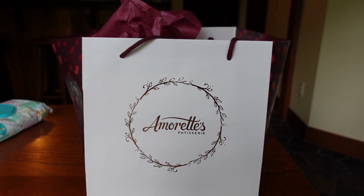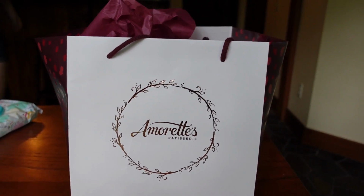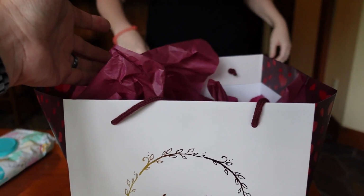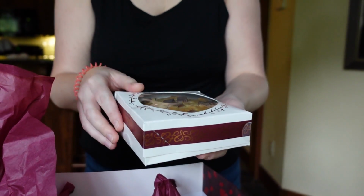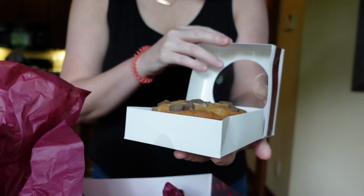All right, we're back at the room. Jackson is asleep now. Let's see what we got from Amorette's. Look at this beautiful display. I know. I can't believe they made it look like a little present. Put paper in it and stuff. Okay, so we got three chocolate chip cookies. These look so good. Holy cow, they look way better.